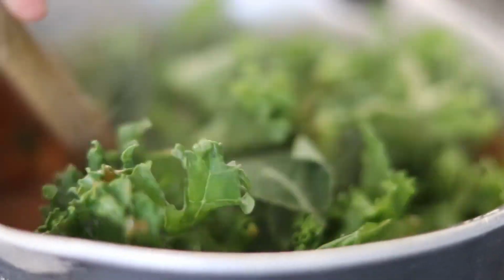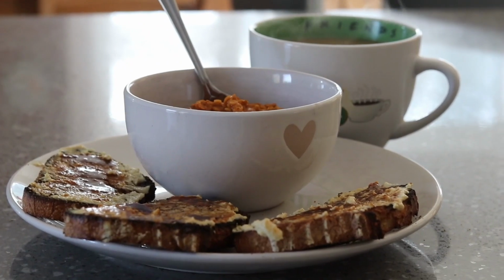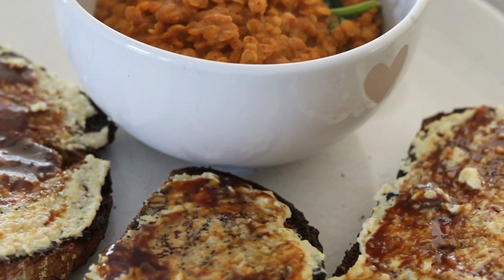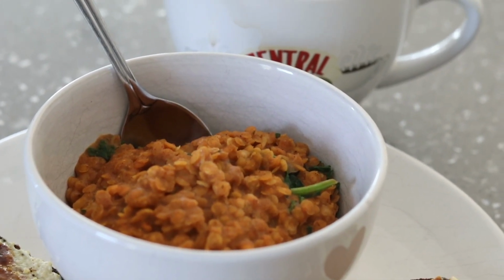And honestly, this is one of my favourite dinners. It tastes so good, but it literally takes all of about 15 minutes to make altogether, especially with red lentils because they cook really quickly. And I served that with some sourdough toast, which I topped with hummus and Marmite, and yet another cup of tea because I was clearly on a tea hype that week.